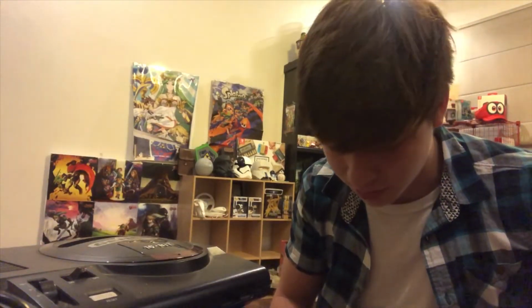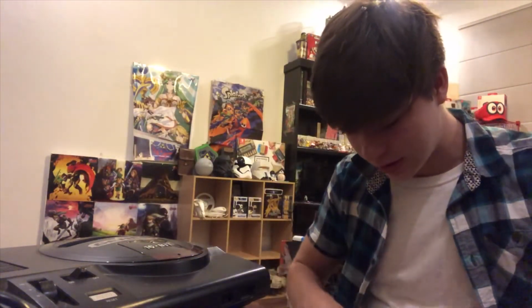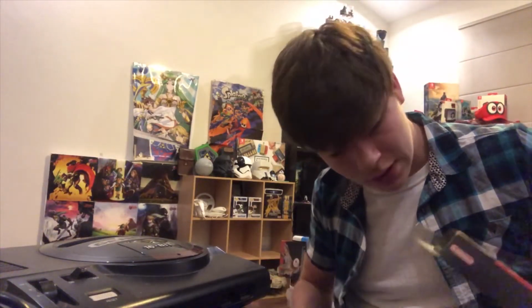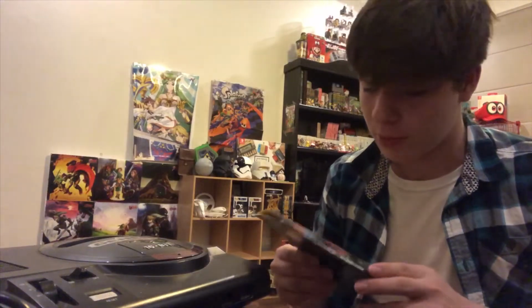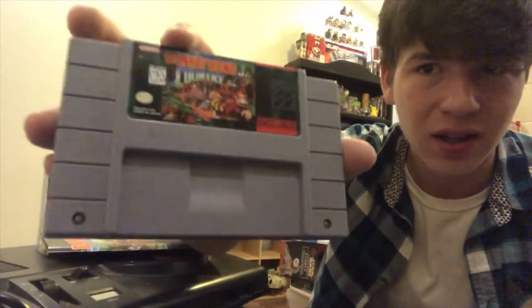But wait, actually this was my mistake. This is a game for the Super Nintendo. I thought it was an N64, but it is a Super Nintendo game. It was my mistake. I was going to say it's a surprise, and boom, here it is, an N64 game. No, it's a Super Nintendo one, and it's Donkey Kong Country. So yeah, Donkey Kong Country, this is a phenomenal game. It's in the SNES Classic Edition. So yeah, this game is actually pretty good. I played it. It's beautiful music. It comes with the manual, of course. The manual is the best thing, and the game, Donkey Kong Country.